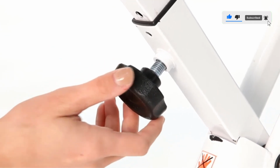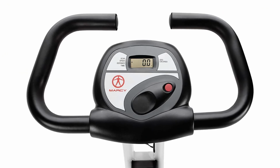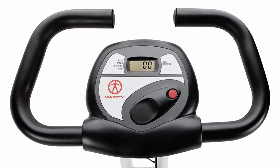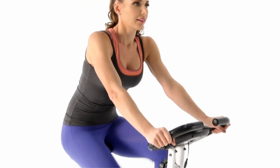£37. Padded seat. 5 adjustable seat levels. 33-36. 250-pound capacity. Magnetic resistance. 2 LCD display. Features: tiny size, easy to adjust resistance, adjustable counterweighted pedals.